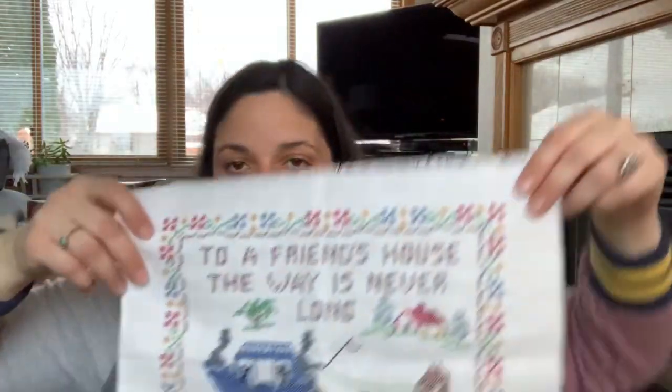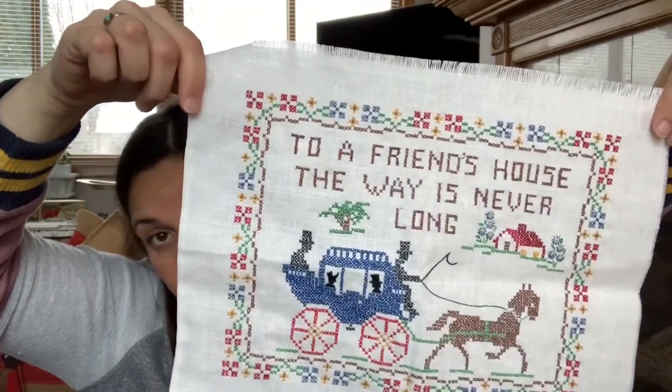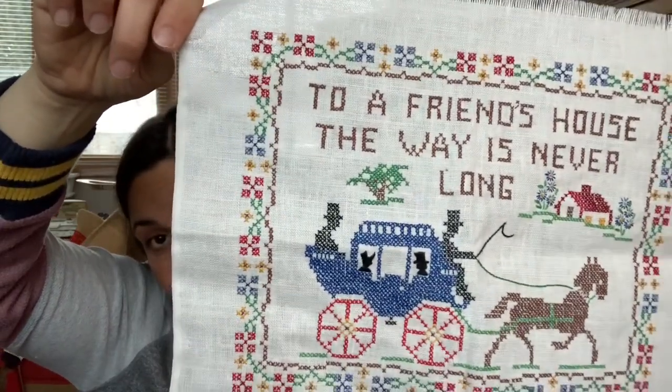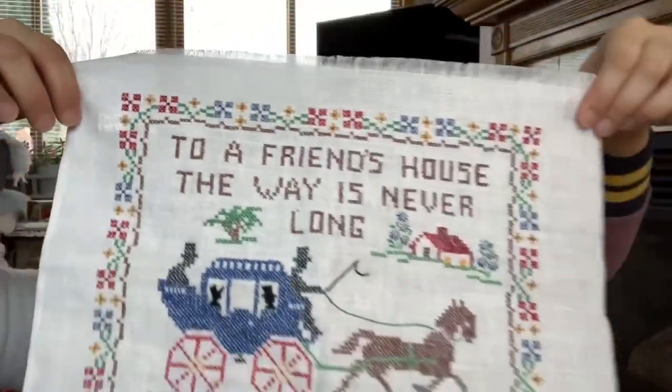Then this I'm going to frame, finish off, and it says, to a friend's house, the way is never long. I absolutely love this. I'm going to frame it up and hang it in my home because I think I'm probably going to put it near my front door because I want everyone to know coming in that they're welcome and that they're surrounded by friends here.